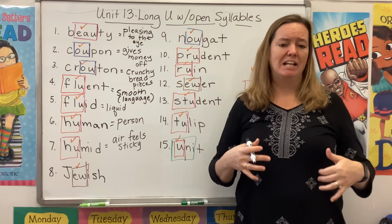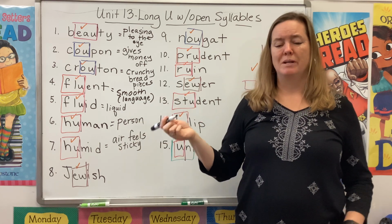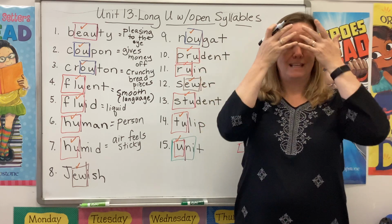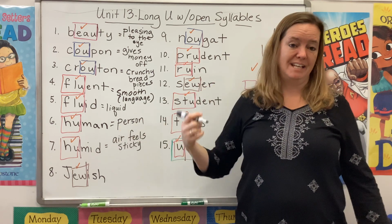So I live in Connecticut. The only time I feel the humidity is on those hot, hot summer days when it's like 80 or 90 degrees. You go outside and you haven't done anything, but you're already sweating. It's like all that hot, wet air, the humid air hitting your body.